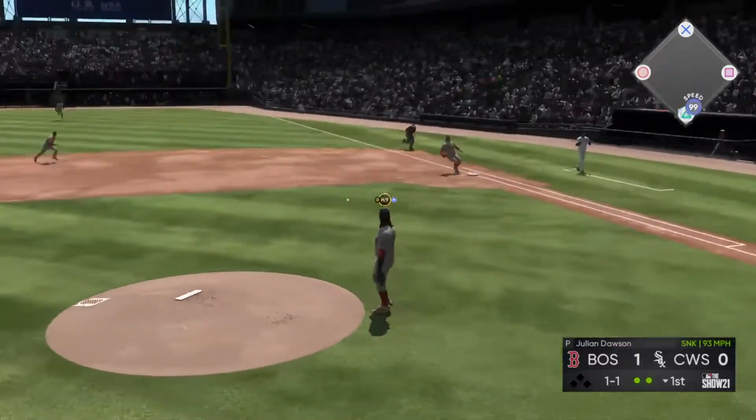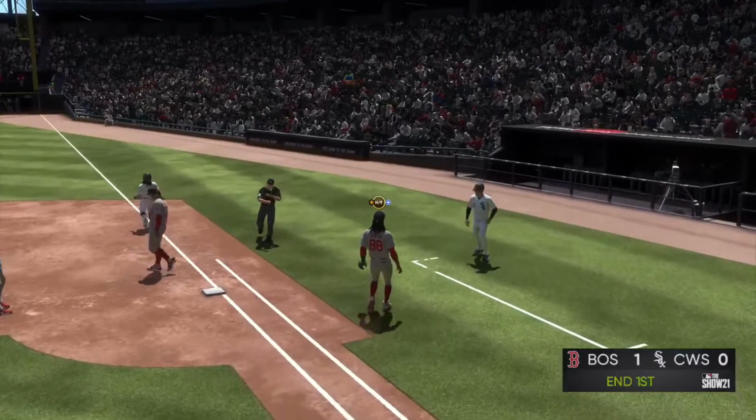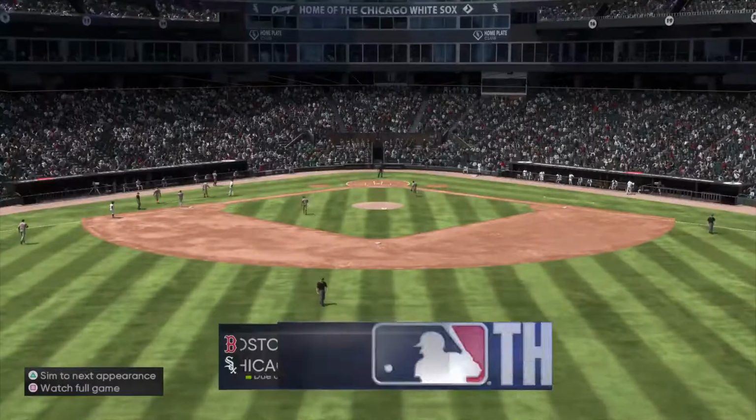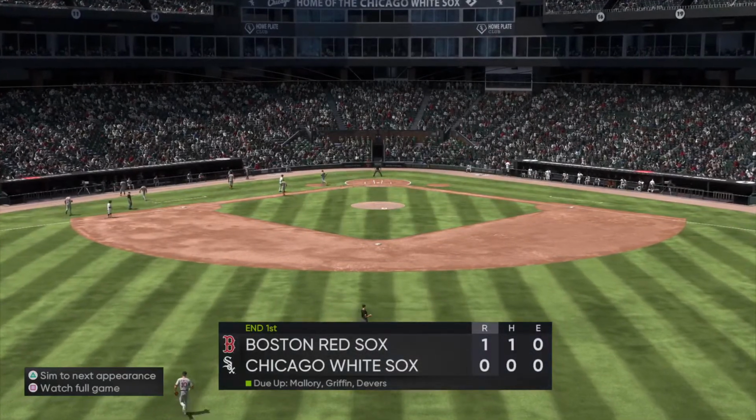Grounded softly to the right. Gonna be a tough play, and the off-balance throw is right there for the third out, and a high degree of difficulty on that one as the side is retired. 1, 2, 3 go the White Sox. They're down 1-0.